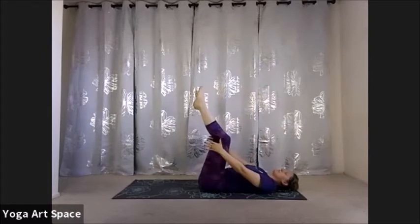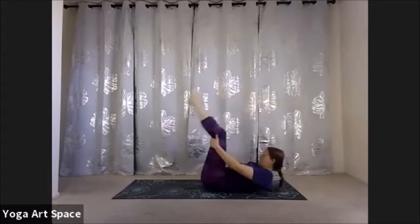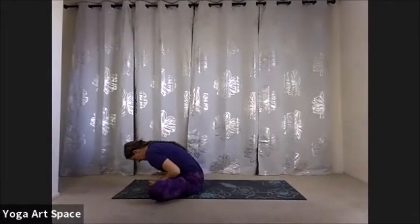Good. As we come out of this, bring hands to the back sides of the knees. Let's rock up toward a seated place. Immediately take cobbler's pose, spine rounding up and over. Feel the back side of the head completely relaxing, heavy, as if we're trying to stretch that back part of the neck.